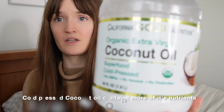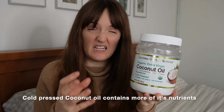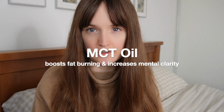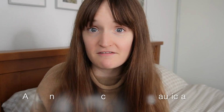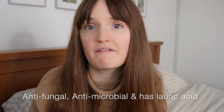It's important when you're looking for a type of coconut oil to try to find cold pressed. Cold pressed is going to be your best option because no heat has come in and intervened with all of the wonderful natural health benefits inside of the coconut oil. Coconut oil has a unique type of saturated fat in it, called MCT oil. This helps boost metabolism, reverses insulin resistance, and improves cognitive function. Coconut oil is also an antifungal, antimicrobial, and it contains lauric acid that is great for immune function.